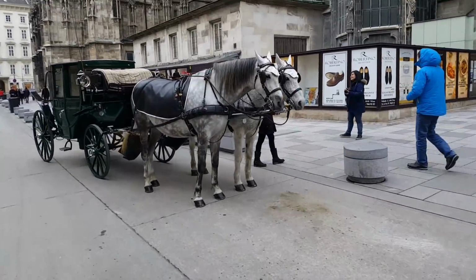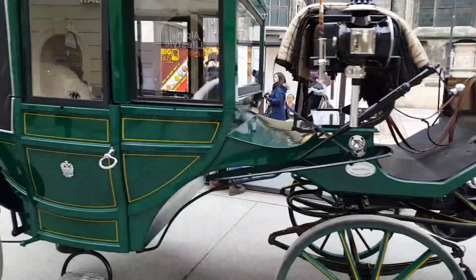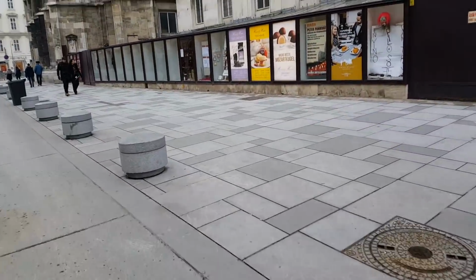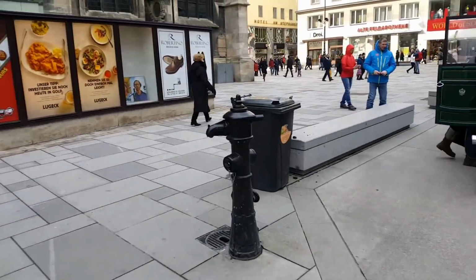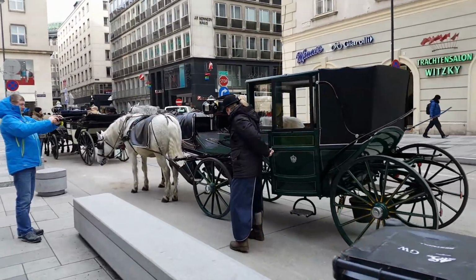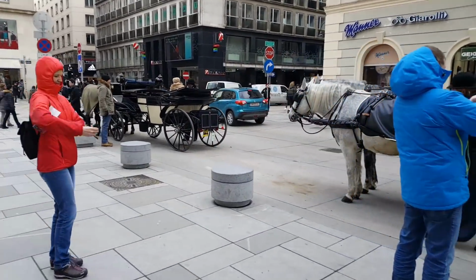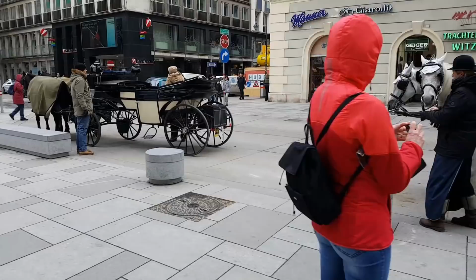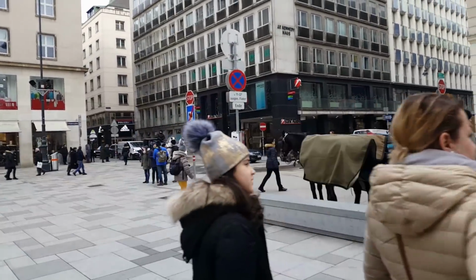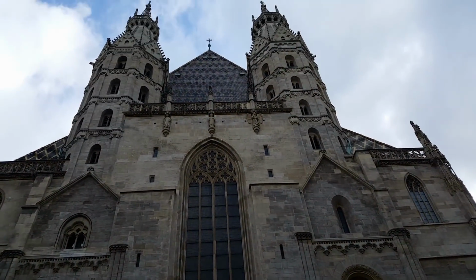Only a couple of them here today. When I passed here yesterday, there were 15 lined up in a row. Isn't that fantastic? Just like something out of Sherlock Holmes. And apparently this is a thing that you have to do when you are in Vienna. Oh, there's another one coming down the other way. Anyway, let's take a wee walk inside the church, see what's going on.